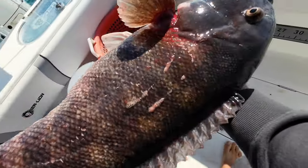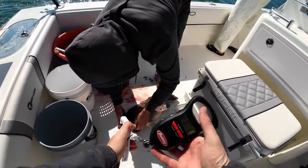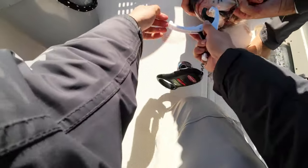Dude, that's a 10 pounder, dude. I don't know. Let's go. He might not be 10, but he's close. See, this is hard because I don't catch many bass this big, so I can't really gauge if they're really similar. I think it's 10 pounds, 3 ounces. I said we're gonna catch. 10 2.